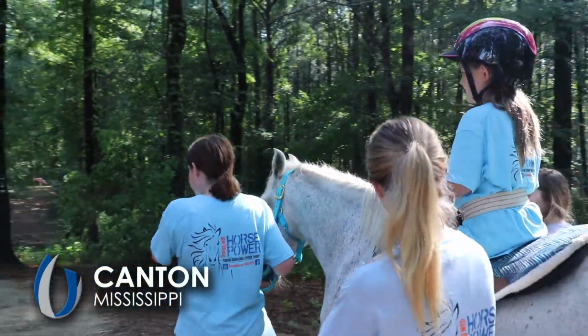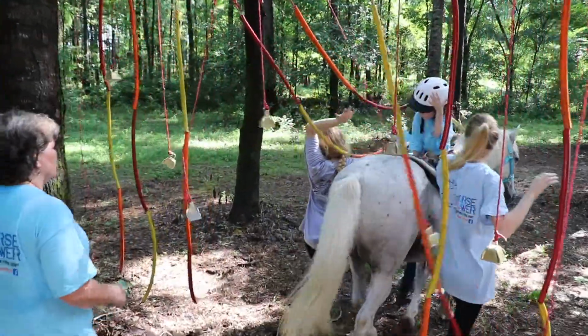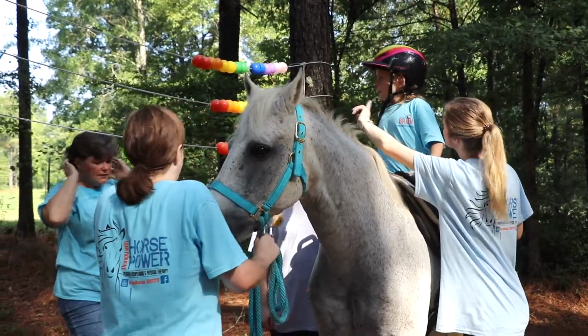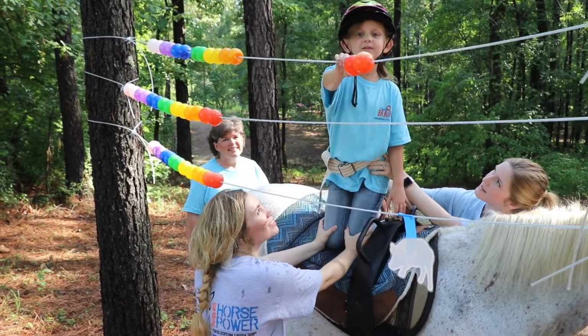Good. This is the sensory trail, and the occupational therapy students actually built the activities and the projects along the sensory trail to help the students and the clients that come to receive therapy be able to master some of their therapy goals.